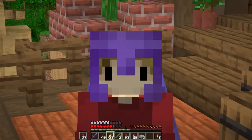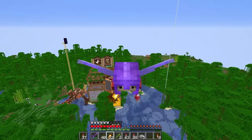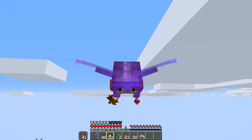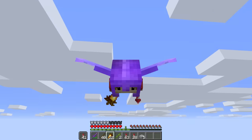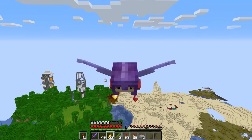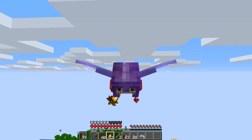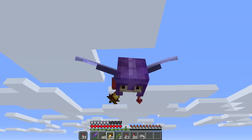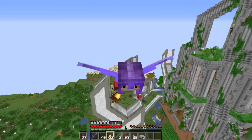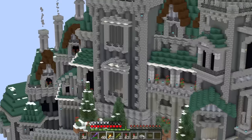Grian's Hermit Crib, final result. 9 out of 10, a beautiful mess. Whose base should we review next? That kind of just came out of nowhere. I feel like we could do that more often, Grian's Hermit Cribs, where we just go and have a look at other people's bases and just rate it out of 10. I really like Etho's base, even though it's the most unconventional thing I've ever seen on the Hermitcraft server. Whose base should we go and rate next? And at some point, we could even critique our own base and give this a score out of 10.